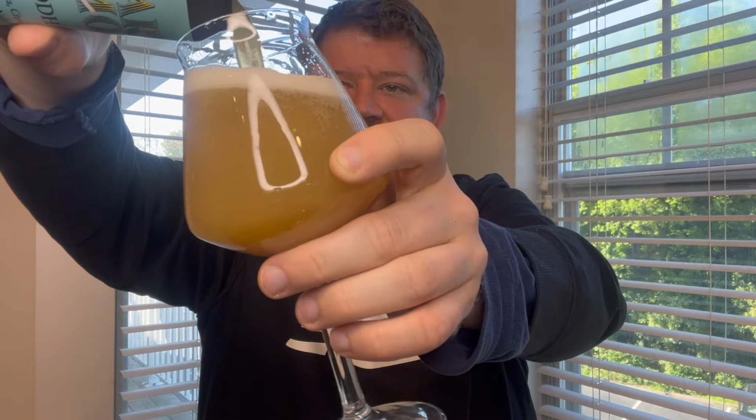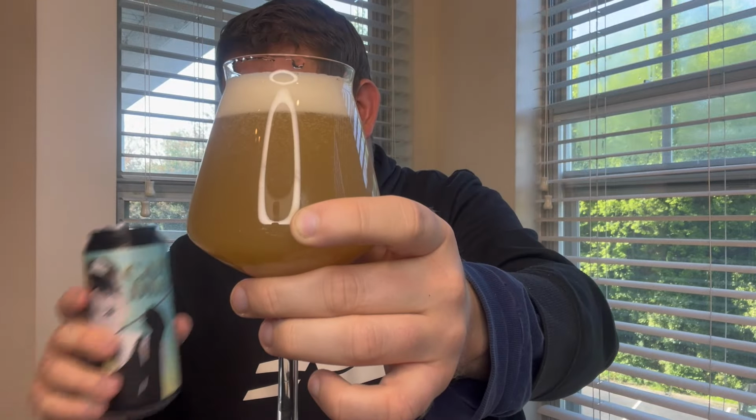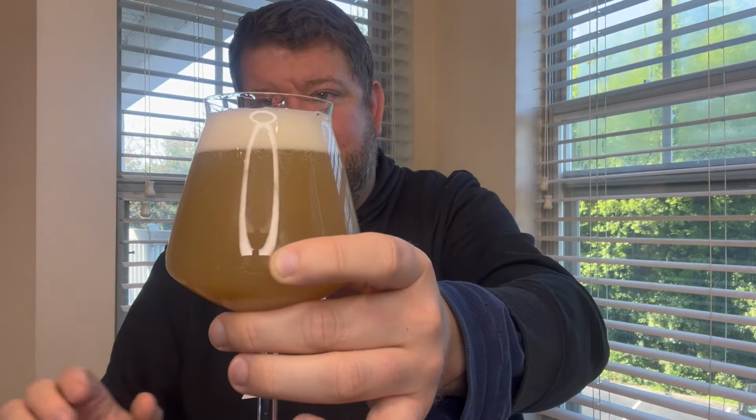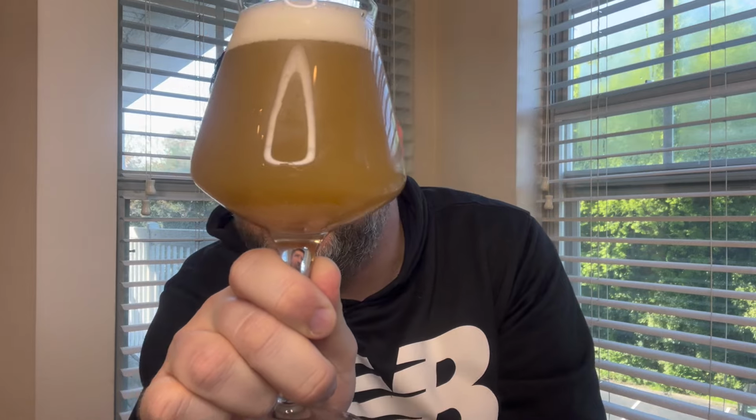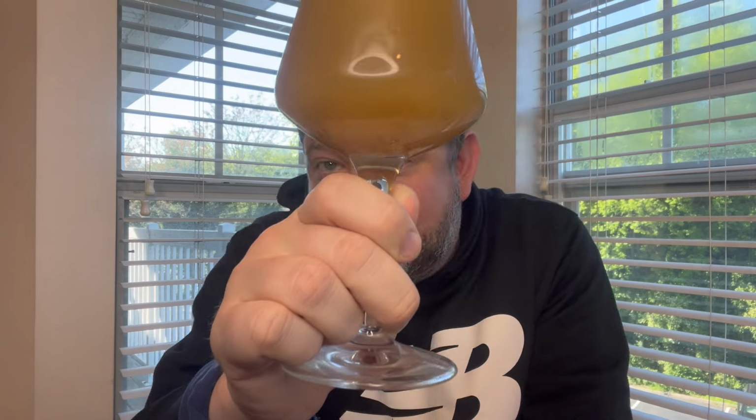Oh my goodness gracious. That is a hazy beer right there, people. I mean, I'm seeing how that's shown up on camera, and it's even more turbid. It looks kind of like a peach smoothie. For you classic beer drinkers, you're probably looking at that going, what in the hell is that? But that is a Hazy IPA. It's got some heft to it. Let's get a nose on it. And it smells like a Hazy IPA.